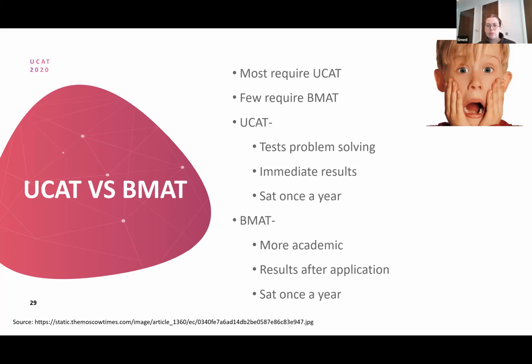It's usually written on paper, although I don't know with COVID whether they changed that. And then there's also questions on GCSE level science, although it's not easy GCSE level science.